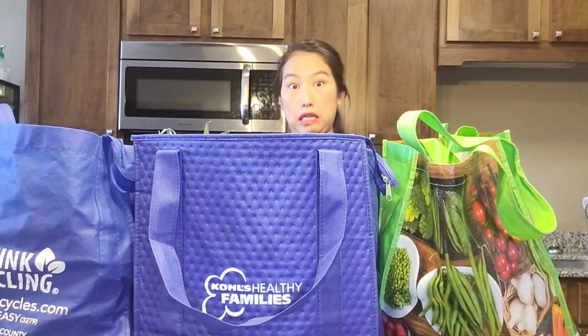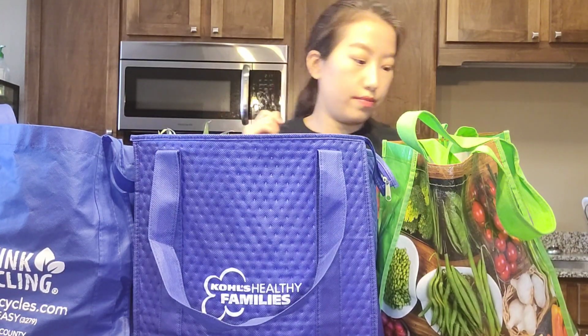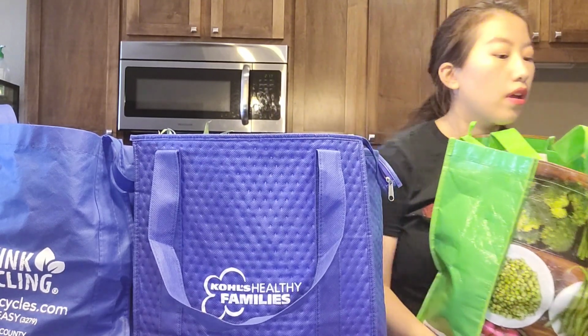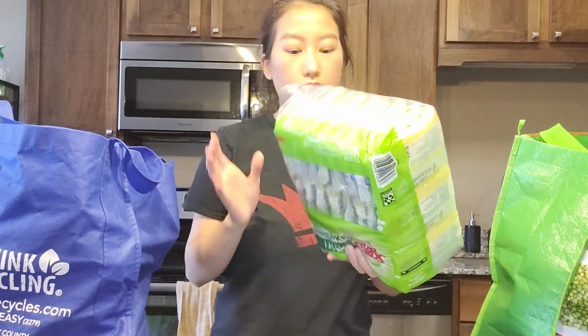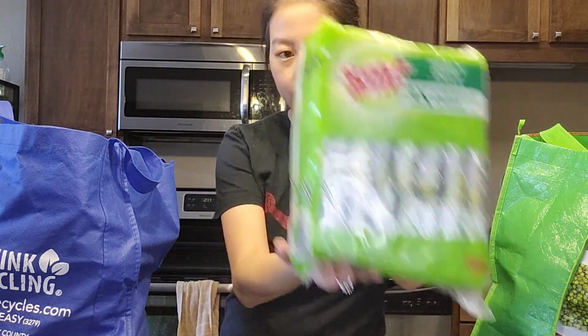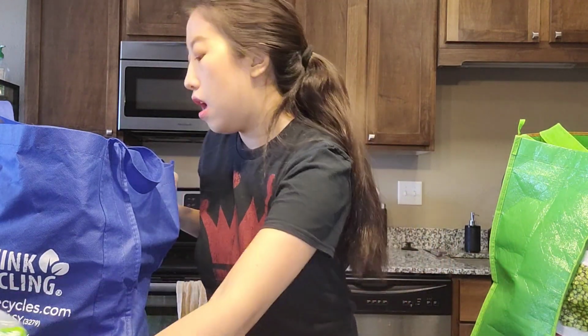Okay. So I put away all the Asian stuff. Sorry, this lighting sucks. But this is the stuff we got at Sam's Club. So I'm gonna show you really quick, one bag at a time. First thing is sponges. This will last us the rest of the year. Sponges, even though it's not a food item, it's still essential.